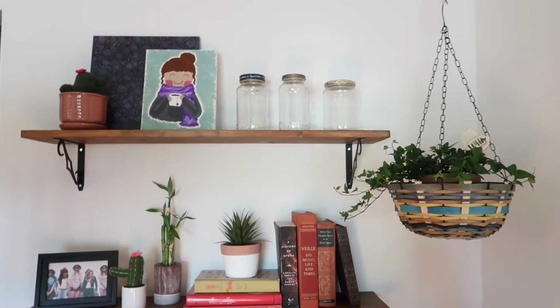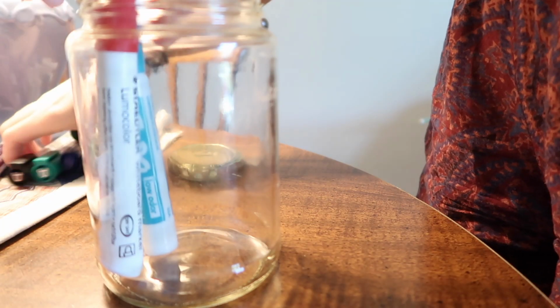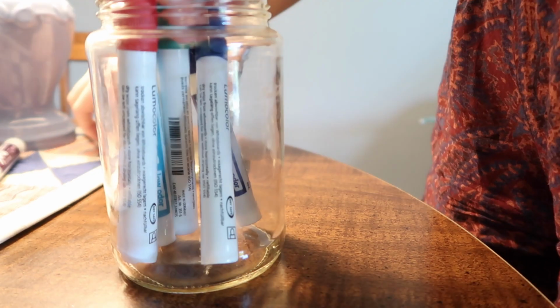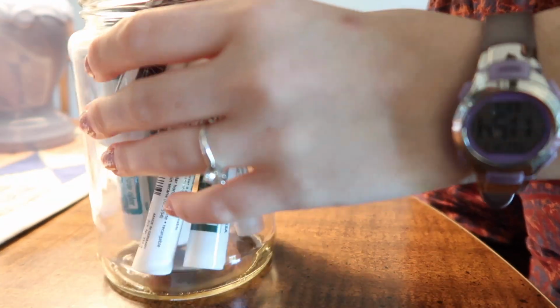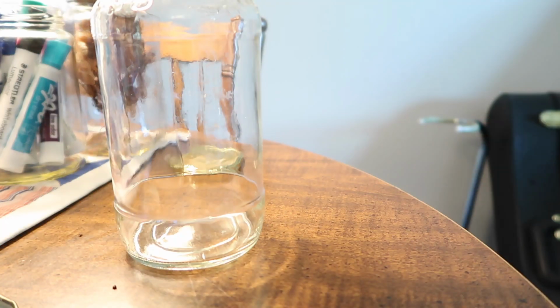Let's do something with these jars. So for the first jar, I decided to put my dry erase markers in it because I draw on the mirror on the adjacent wall like it's a whiteboard. For the second jar, I put in some dried flowers that I found on a walk.